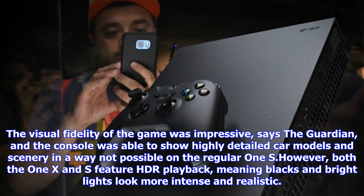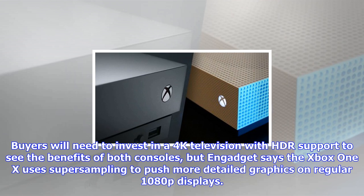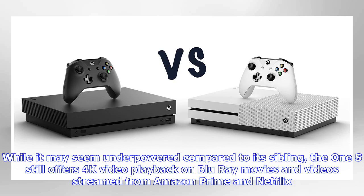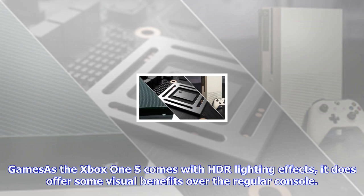However, both the One X and S feature HDR playback, meaning blacks and bright lights look more intense and realistic. Buyers will need to invest in a 4K television with HDR support to see the benefits of both consoles, but Engadget says the Xbox One X uses supersampling to push more detailed graphics on regular 1080p displays. The Xbox One S can play most games at 1080p and 30 FPS, with a selection running at 60 FPS. While it may seem underpowered compared to its sibling, the One S still offers 4K video playback on Blu-ray movies and videos streamed from Amazon Prime and Netflix.